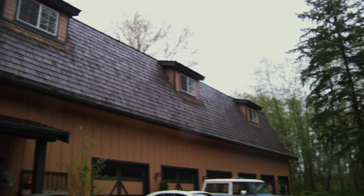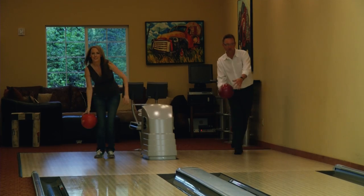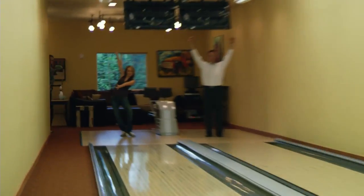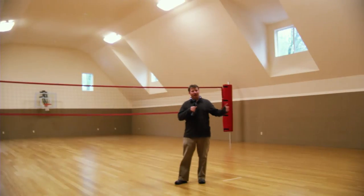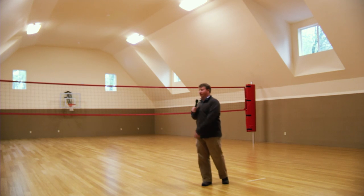My hope was that if I let my husband build a garage, because we didn't have one, that maybe I could do some work on the inside of the house. Unfortunately, I left him alone to do whatever he wanted, and this was the result. What you see here is the most up-to-date bowling alley anywhere north of Seattle. Well, people who know my dad know that he started off as a basketball coach. So here's our regulation size basketball and volleyball court.